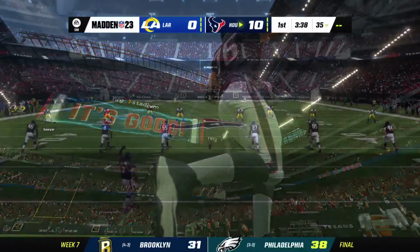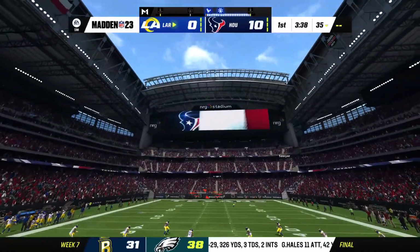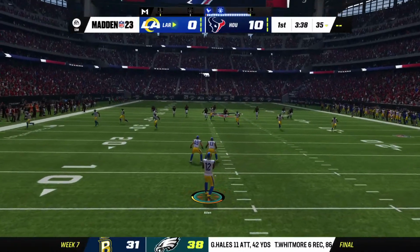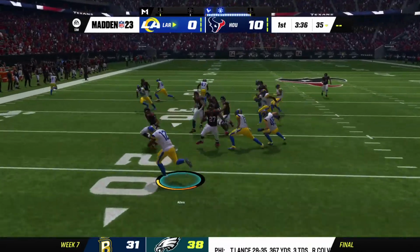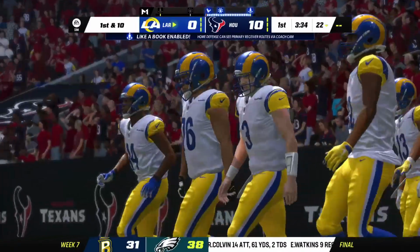So that drive, 4 plays. And the result, a Houston touchdown. So an early 10-0 lead for them now as they kick it away. Takes it at the 7. And he'll get it up past the 20 to about the 22.